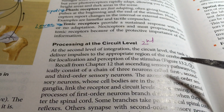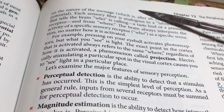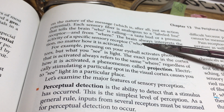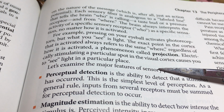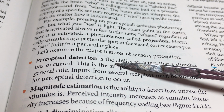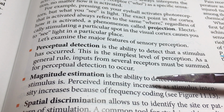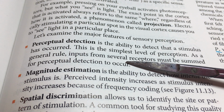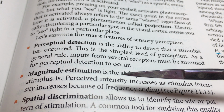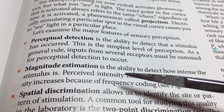The second level here is going to be the circuitry and the processing of circuitry. And so in some cases things are multifaceted. There's a lot of information coming from multiple sources. And then we begin to put everything together. The more sources we have, the better our perceptual detection would be, because we've seen something, we've heard something, we've touched something. We get some fairly good ideas of what's going on at the perceptual detection. Sometimes it's so subtle you can barely even tell that it's there.